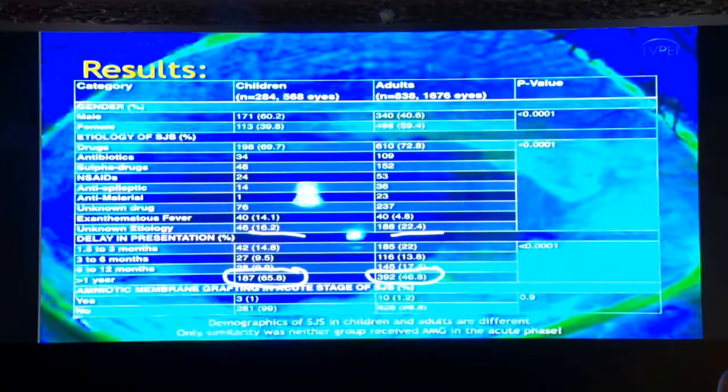This could be related to referral patterns or bias, or maybe just amongst the two groups, and this is what is really worrying in our country, and I think that we need to work on this. I was just wondering yesterday, and I've thought of this before, that probably the ROP model that we have needs to be adapted for SJS.